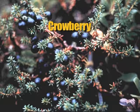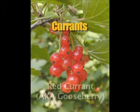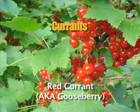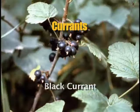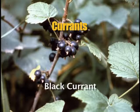Currants. You can find both red and black varieties of currants. Red currants can grow from 1.5 to 5 feet high, with reddish-brown shredding bark on the twigs. They have 3 to 5 lobed, toothed leaves. They grow in moist woodlands and clearings. The black currant grows in southeastern Alaska, north to Skagway and Yakutat, Kenai, and central Alaska. It grows in woods and rocky outcroppings up into the alpine.